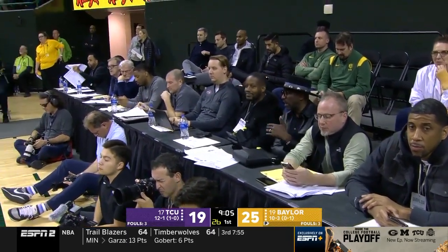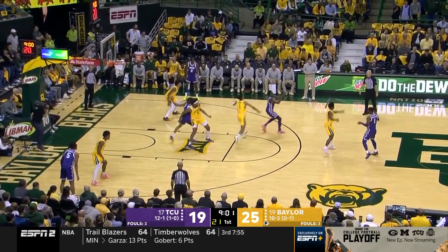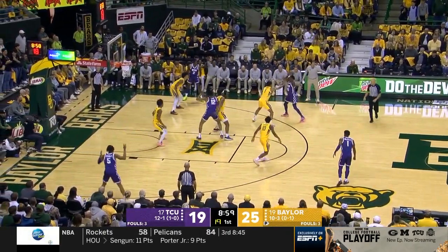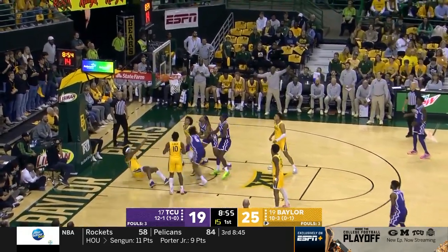As is usually the case at a Big 12 contest, a bevy of NBA scouts on hand. Kind of can pick them out, can you? Yeah. They're middle-aged guys, dressed like they're in the 70s and 80s.